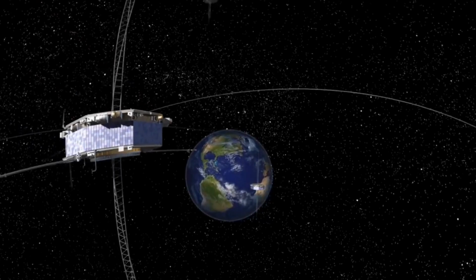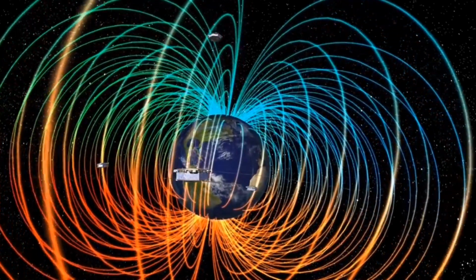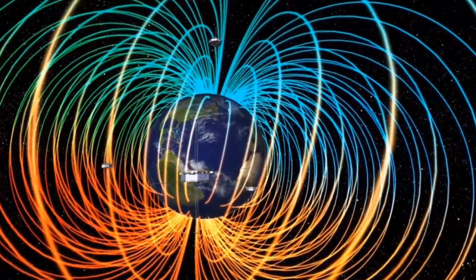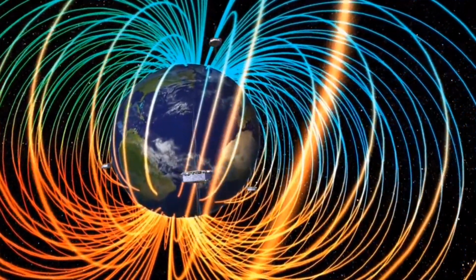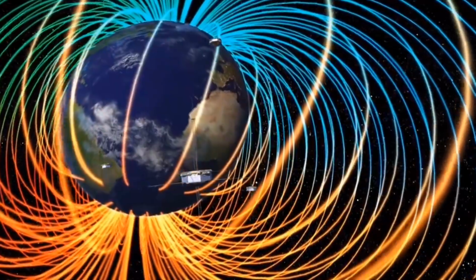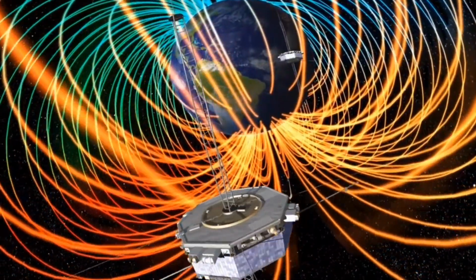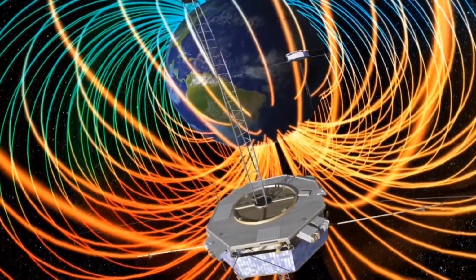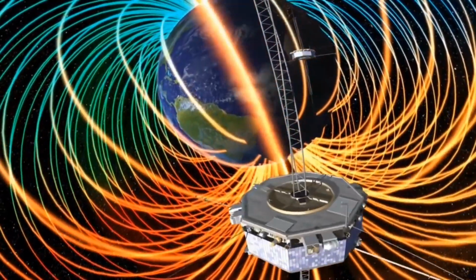The MMS spacecraft traveled directly through magnetic reconnection sites. Reconnection occurs when magnetic field lines annihilate each other and release a gigantic burst of energy. This fundamental process taps energy stored in the magnetic field and converts it into fast-moving charged particles. The MMS orbit was designed to fly precisely in the places where reconnection occurs.